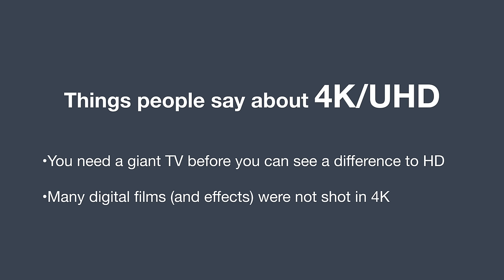You see, in a previous video I made, I saw quite a few comments popping up about 4K saying, what's the point? You need a massive television before you can see a difference, and most recent films weren't even shot in 4K anyway. So let's try to address those 2 points. The first one, you need a massive television.